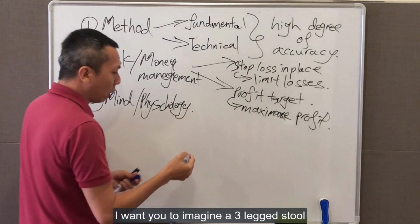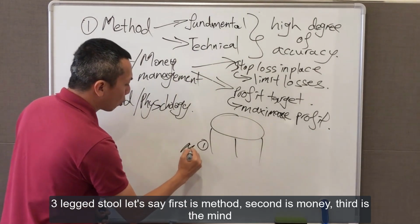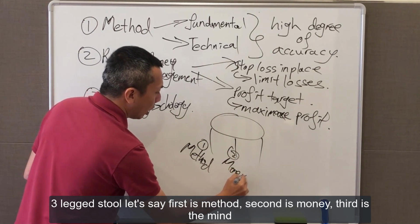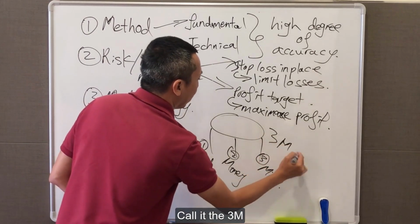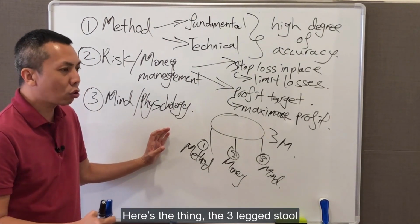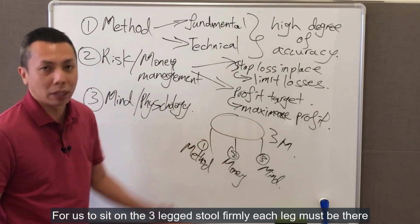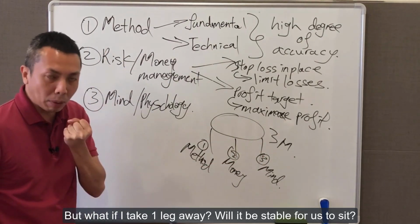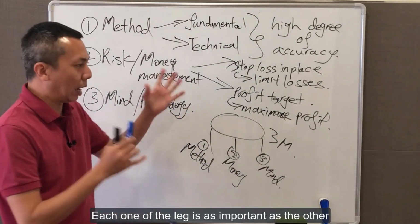Okay, I want you to imagine a 3-legged stool. I'm going to draw a 3-legged stool. Let's say the first leg is method, the second one is money, and the third one is the mind, right? We call it the 3M: method, money, mind. Here's the thing. For us to sit on a 3-legged stool firmly, each leg must be there. Make sense? But what if I take one leg away? Will it be stable for us to sit? Answer is no. Each one of the legs is as important as the other.